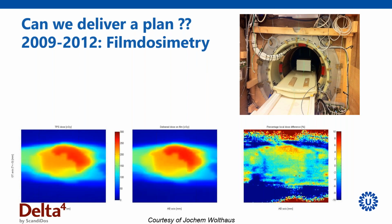The Unity machine, the development already started in 2000 with an idea from Jan Lagendijk, sitting at his desk and having a conversation and talking about, will it be possible to treat patients while they are laying in the MR? So it was on paper and they had a lot of thoughts about it. And then in the end, in around 2008, 2009, we had a prototype of the now called Unity machine.